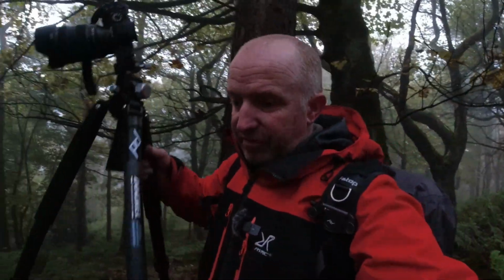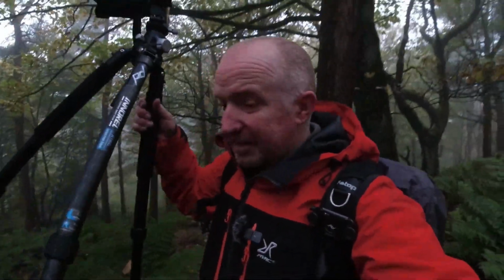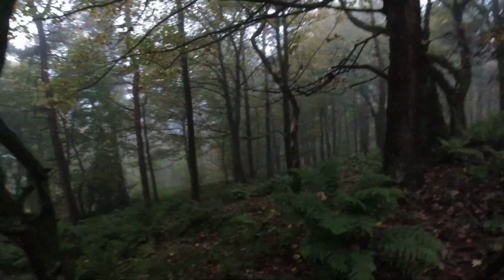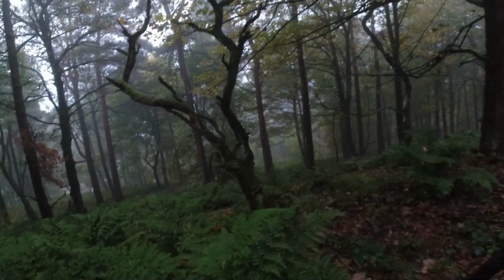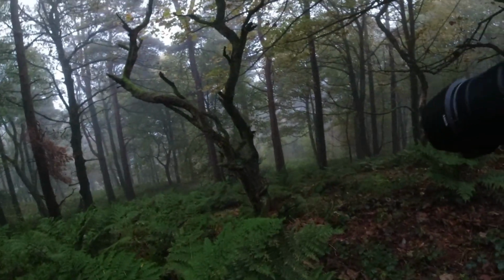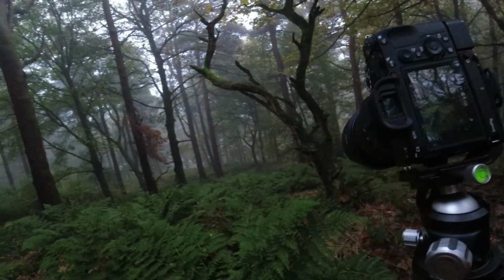But like with all woodland photography, it is hard. It is hard just to get it right, but this tree here, look. It's all gnarly with its shape. It could actually work round about here as well. It's going off into the background with all the little trees.